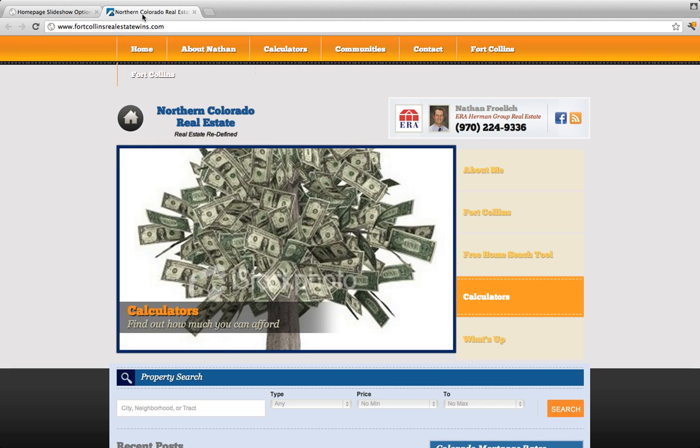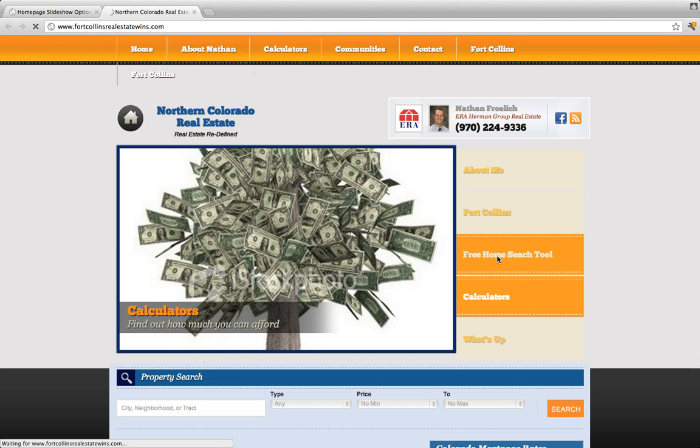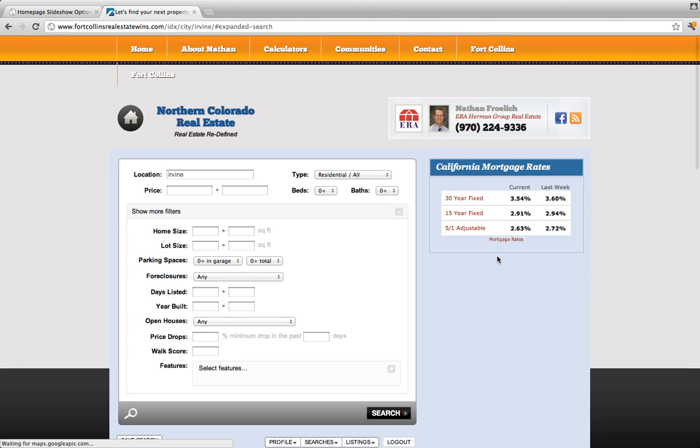Now, the next thing that I wanted to check out right away was the home search tool. I've used Diverse Solutions in the past, and I feel like their tool is robust, so I was looking forward to having it work pretty well. One odd thing, for some reason it populates Irvine here as a default location. I think it's meant to be an example for the user. I wish I could change that, but I don't think it's a big deal.